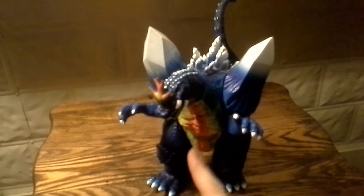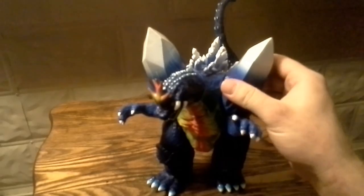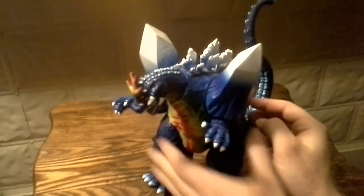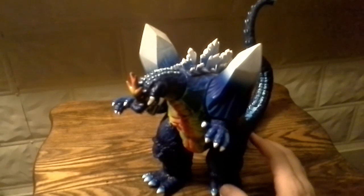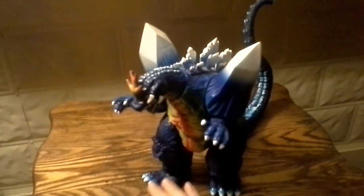Now, I had one of these when I was a kid, as I said earlier. And what was interesting to note, and you probably noticed it when you heard him roar earlier, is that instead of Spacegodzilla's roar from the movies, he has a sort of eagle roar. And that strikes me as interesting because I remember the one that I had as a kid actually had King Ghidorah's roar. And the one other review of this figure that I have seen on YouTube, his has a King Ghidorah roar. So that makes me wonder a little bit about what Trendmasters' process of putting sound cards in was.